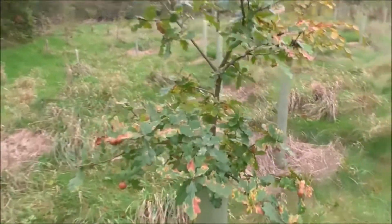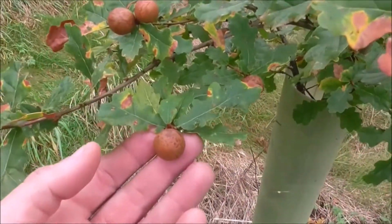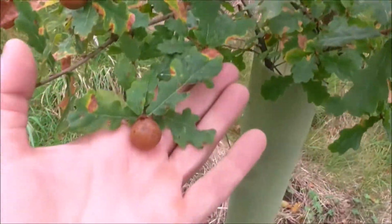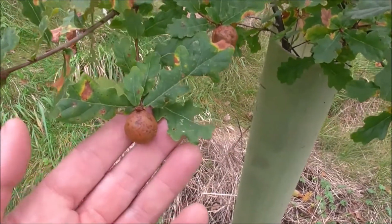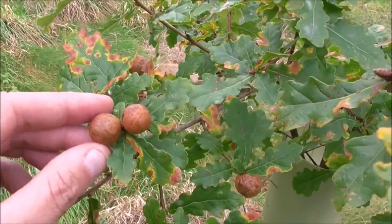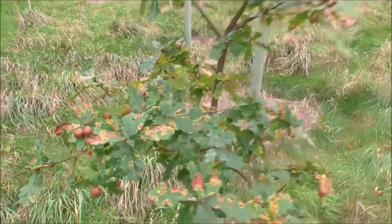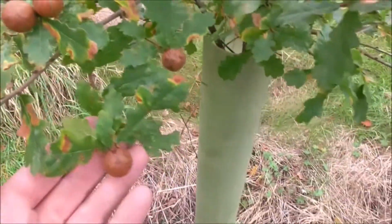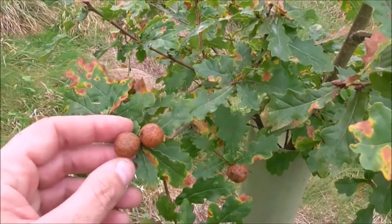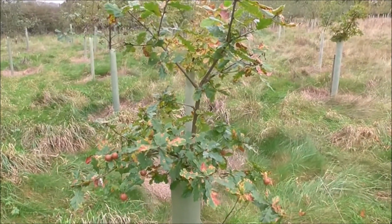Right, got a little oak tree here, as you can see, and then these things here, there's a couple of them, they're not acorns, I think they're known as oak apples, but you can't eat them, they're not actually a fruit as such, but yeah, I don't know what they're about, what they do. Like I said, they're not an acorn, they're a little oak apple. Again, let me know their purpose in the comment section below.